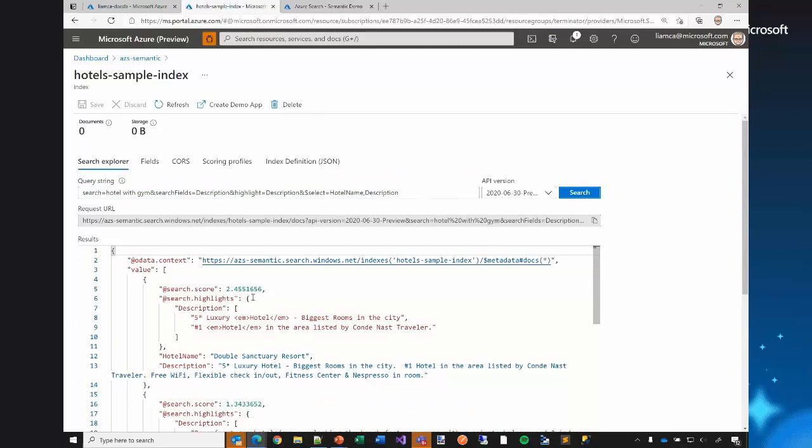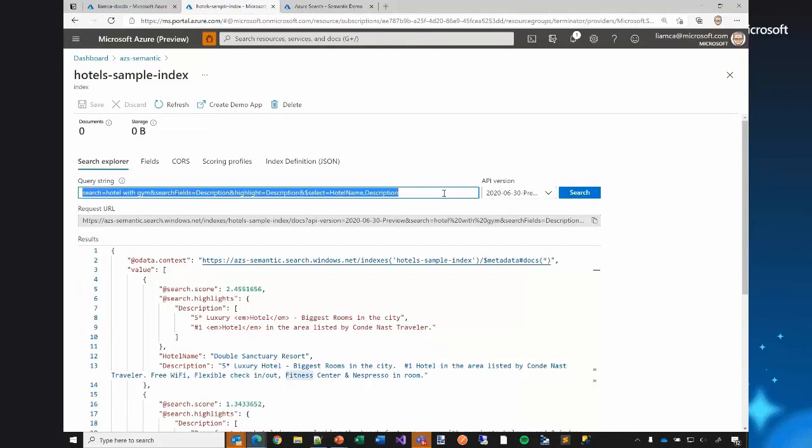Now you notice here, it brought back these, and it did find the word hotel, but in the results, you know, fitness was in there, so that was interesting, but it didn't actually detect that fitness might be similar to a gym. So let me change this and add in my semantic search. There's a few parameters in here that we've added, so let me walk through them all.